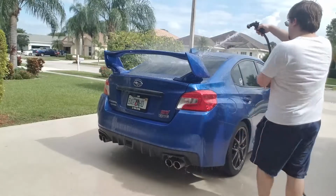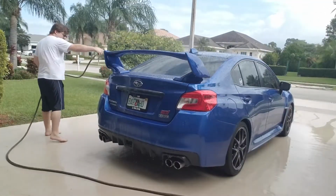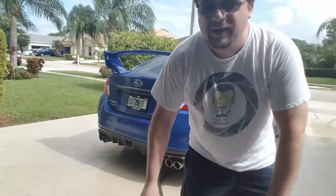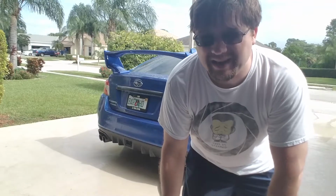So without further ado, I'm going to get this beast cleaned. I usually start with the wheels because that's the suckiest part to clean, so I'm going to go ahead and get that out of the way first.